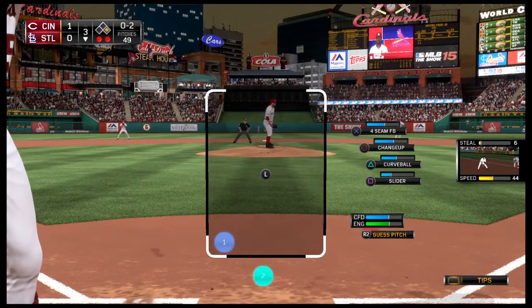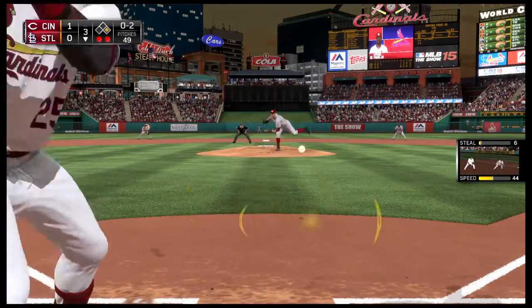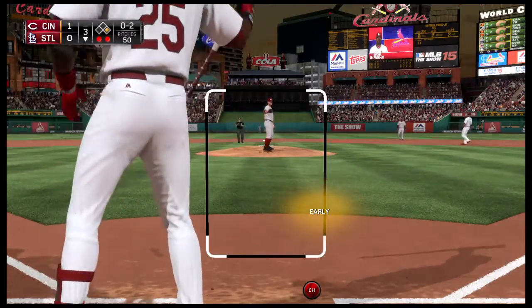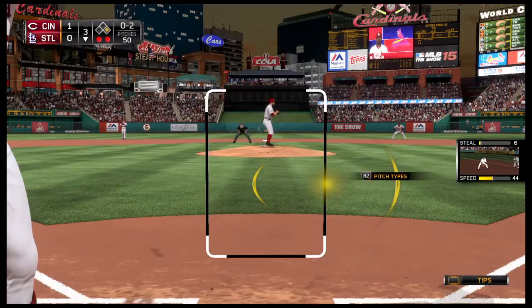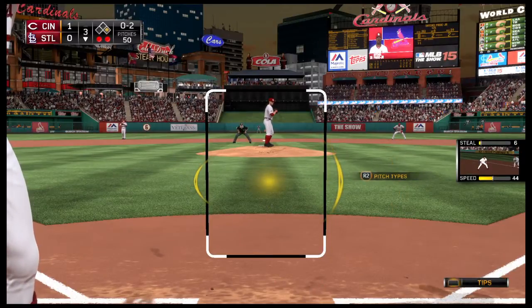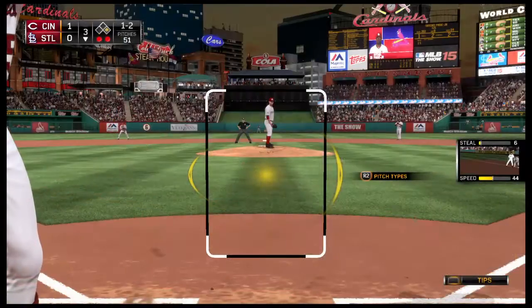Here's another 0-2. And a good spot for that pitch, it's chopped foul. Runner on first with two away. Another 0-2 coming. The 0-2 is a fastball that misses inside.